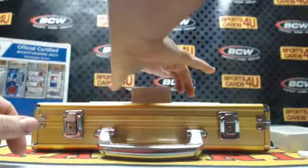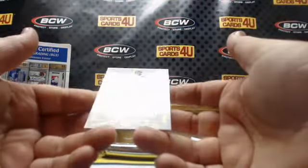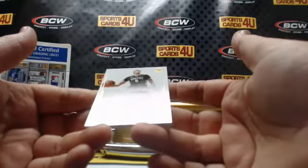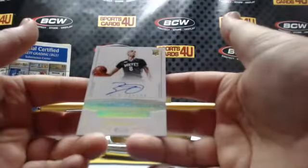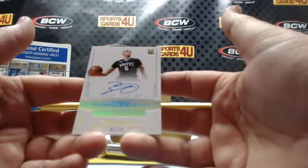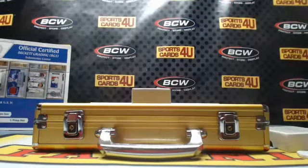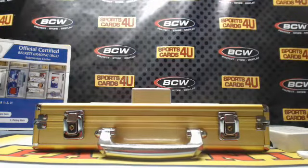And last card of the box. 5 of 10 flawless finishes. Rookie provides soaring performance in 2015 Slam Dunk Contest. For the Timberwolves, Zach LaVine.